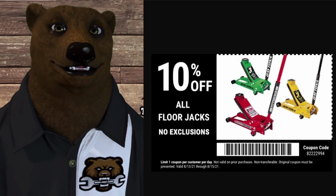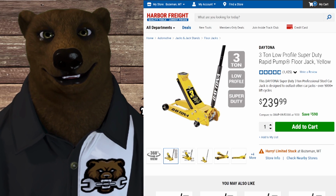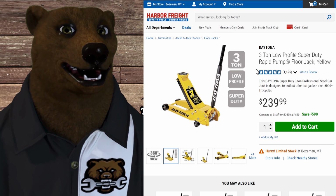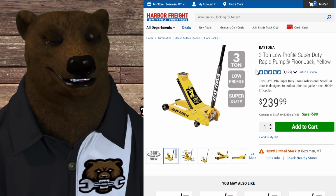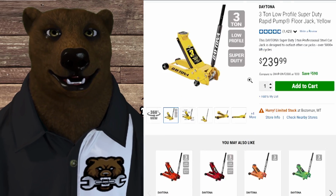Next up, we're going to talk about 10% off of the floor jacks. Well, we can't talk about floor jacks and not talk about the one that started the whole thing over at Harbor Freight, and that is the Daytona. And why? Well, it's an excellently made floor jack. It's so good, Snap-on sued him over it and lost. But anyway, this is a great floor jack here.